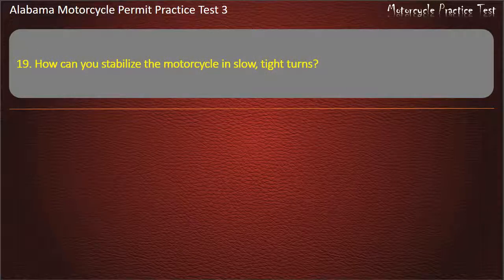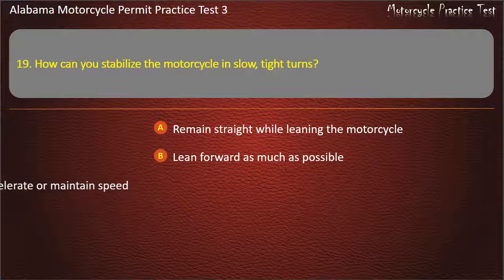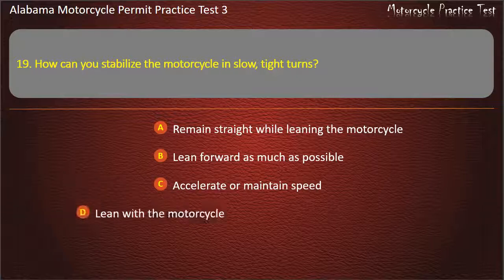Question 19. How can you stabilize the motorcycle in slow, tight turns? Remain straight while leaning the motorcycle. Lean forward as much as possible. Accelerate or maintain speed. Lean with the motorcycle. Answer. Remain straight while leaning the motorcycle.